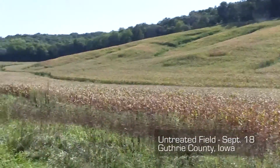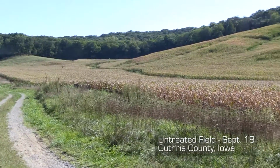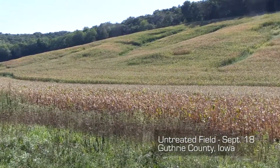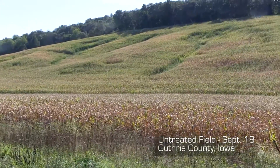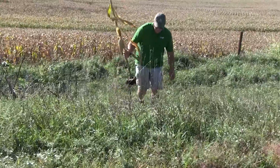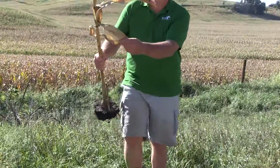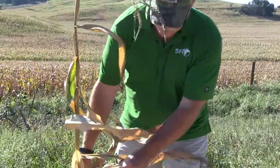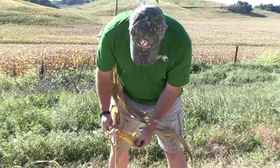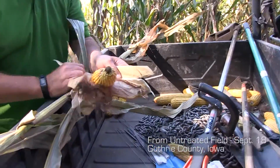This corn was bright green Labor Day weekend on Sunday. I was here. I came back 2 days later and it was all brown. And that's when I realized that the Empruv is really doing something on mine. What do you see for your size? Disappointing. There's an untreated ear.